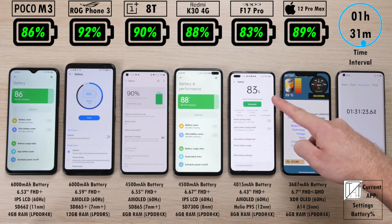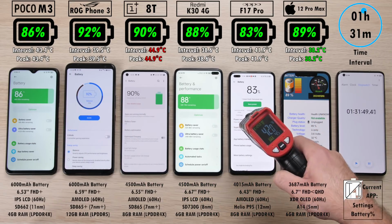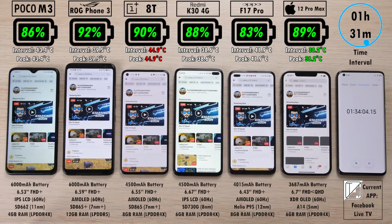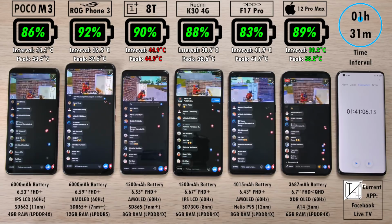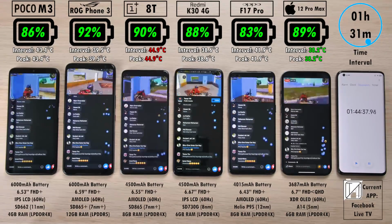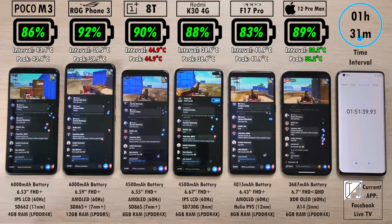and 31-minute mark, 86% on the POCO, which is now 3% behind the iPhone 12 Pro Max, 92 on the ROG Phone 3. Just behind that, the OnePlus 8T doing a great job with a much smaller battery at 90%, 88% on the Redmi K30, which is now 5% ahead of the second smallest battery of the test here, which is indeed the OPPO with 83%.